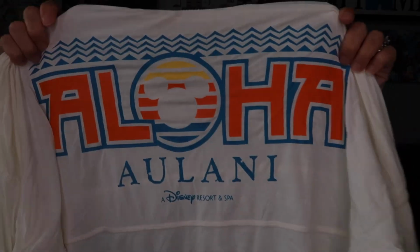So number 2 is rash guards. You are going to be spending a ton of time in the sun, and definitely we want that Hawaiian glow. You want to make sure that you're protecting your skin as well. So I would say a rash guard or having cover-ups.